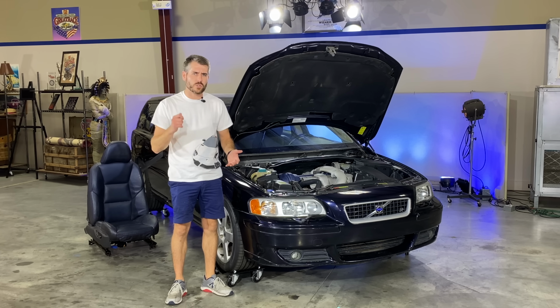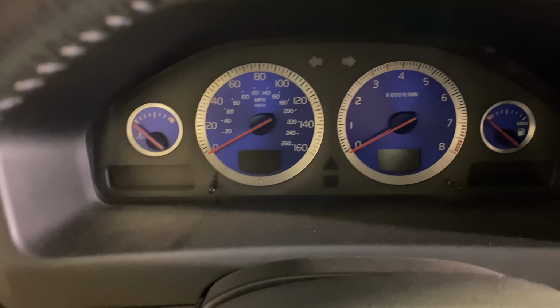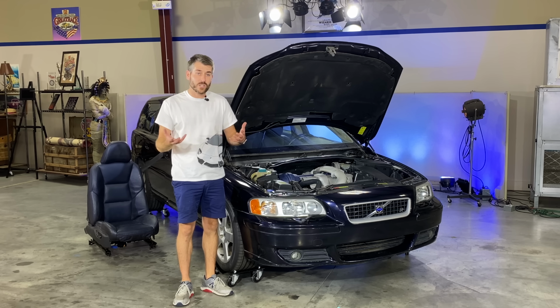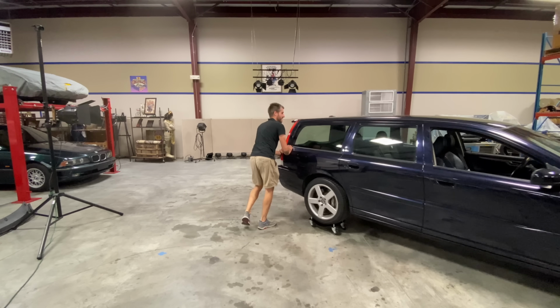Afterwards, I was able to still start the car, but all electronic function had been completely lost. Needless to say, it was a massive, massive disappointment after spending that kind of money, doing that kind of work, and having the car be literally immobilized. I was forced to put it on skates just so I can get it around in the warehouse. But the bright side is, the story doesn't end there.